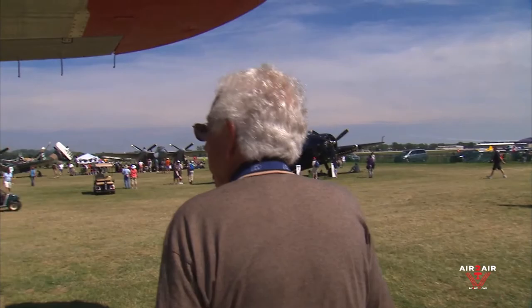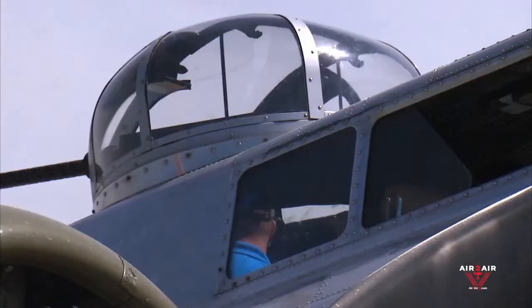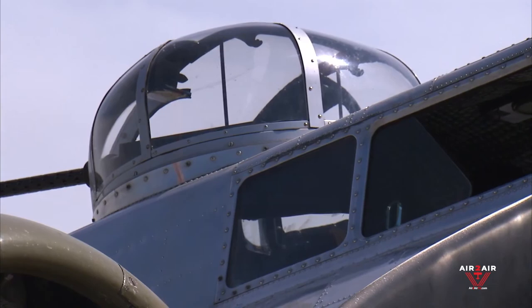Now, this is that hatchet I was telling you about that's in the radio compartment. There was a 50 caliber machine gun that would slide out on a rack, and he could come up here. Sometimes they took them out because the guy would get excited and he would shoot the damn tail off the airplane. So some of them didn't have that.